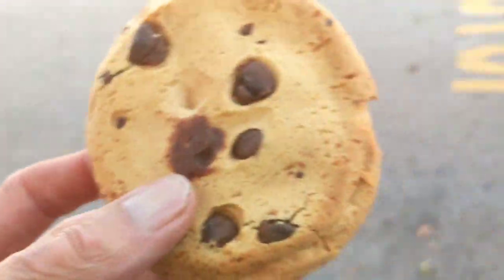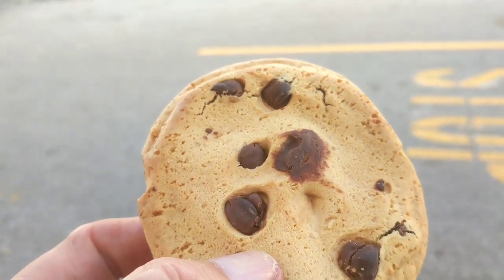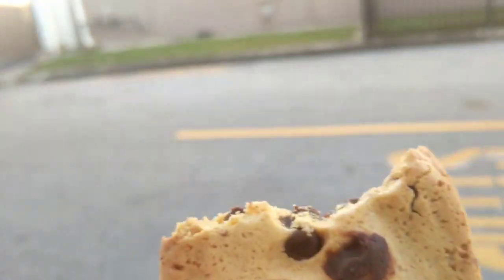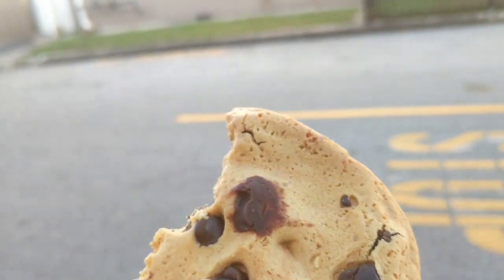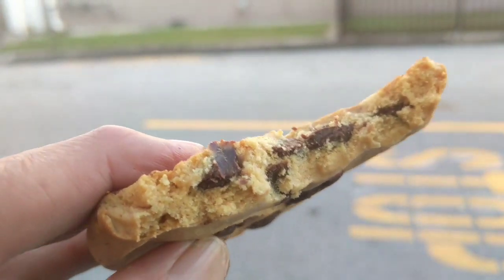Yeah, I'm on my lunch break. Alright, let's take a look at it. Get this out of here. Got lunch break reviews. There's what it looks like. Looks like a regular chocolate chip cookie, doesn't it? But it's a protein cookie. So let me give you my review here. Got all the chocolate chips in there.